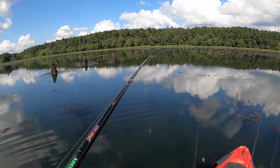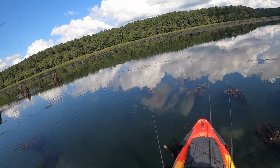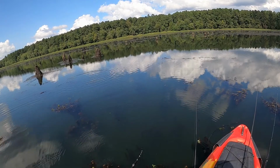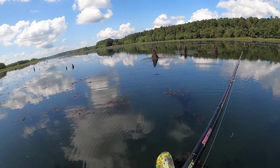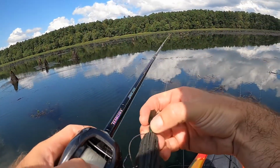I got a fish to follow. Just because those fish that are downriver are used to a lot of noise and turbulence in the water, you can throw something noisy and get their attention and get them to react. But I think the fish here are just more curious than anything. What a bummer.